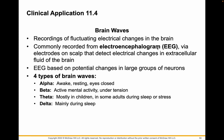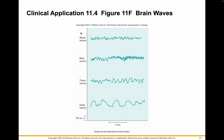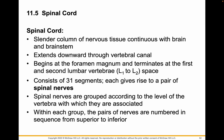All right, let's look at an EEG, an electroencephalogram. Anytime you see gram, that's a measurement. Electricity, encephalo. So there are 4 types of brain waves in an EEG: alpha, beta, theta, and delta. The alpha is when you're awake, but you're resting, your eyes are closed. Beta is active and you're thinking. Theta is mostly in children, and delta is during sleep. And so here they are. Not a lot of test questions on that. We are finished with the brain.